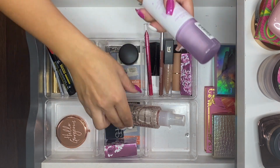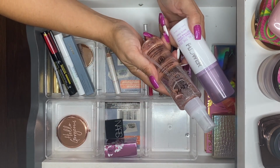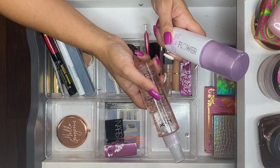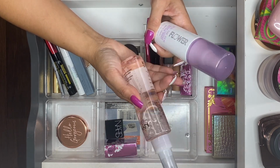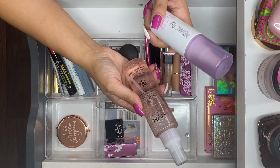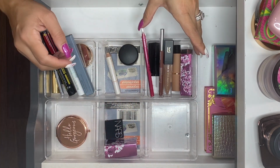For setting sprays, I had two in here, or this I use as a primer mist. This is the NYX Bear With Me. Like it as a primer mist, and then Flowers Seal the Deal Long Lasting Setting Spray. It's a matte finish. I don't know that I thought it was mattifying, maybe because a lot of like my base stuff was very glowy, but it works and they work really well. So I'm pulling both of these out.